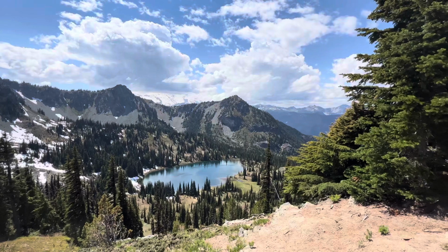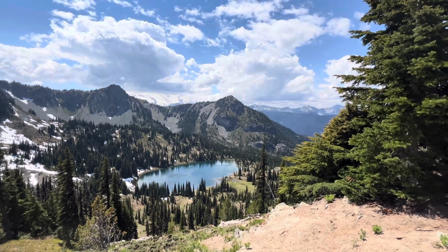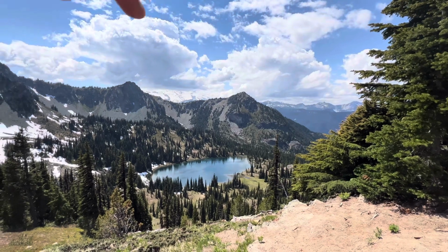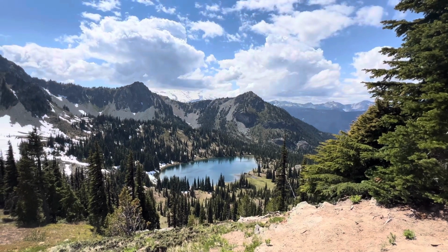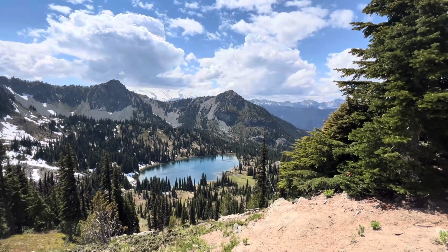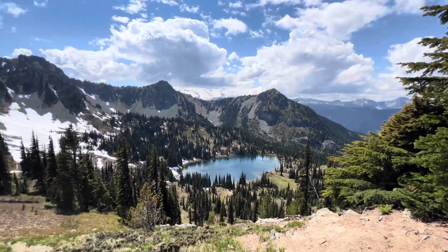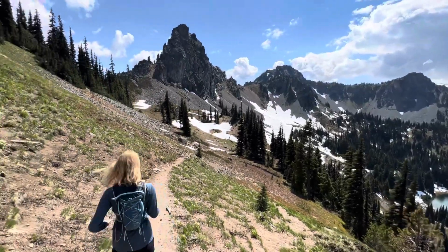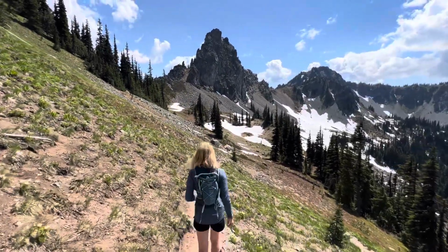So 3.95 miles and 2,700 feet of elevation gain. We're up above Crystal Lake right now. Unfortunately, Mount Rainier is obscured by clouds. Directly in the background from me is Crystal Peak. And now we're gonna go ahead and start working our way over towards the pass. That'll lead us over to Sourdough Gap.